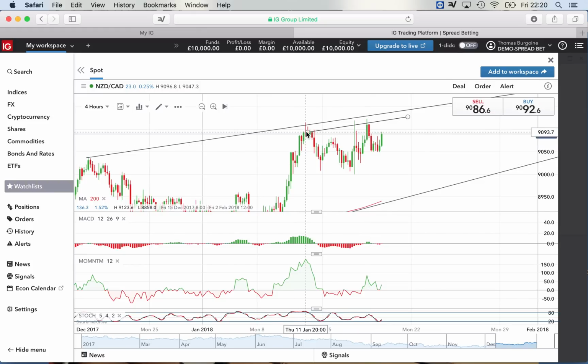So we've got the top point there. So we've got the point there, great. And then we can see that it's made a higher high here. So the price has pushed up and broke this price range. But on the histogram again, we can see it's diverging. So the histogram is tailing off. It's showing us that the market pressure is tailing off.